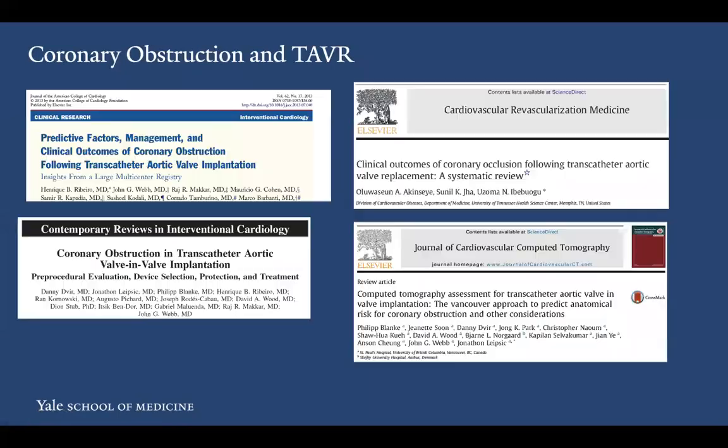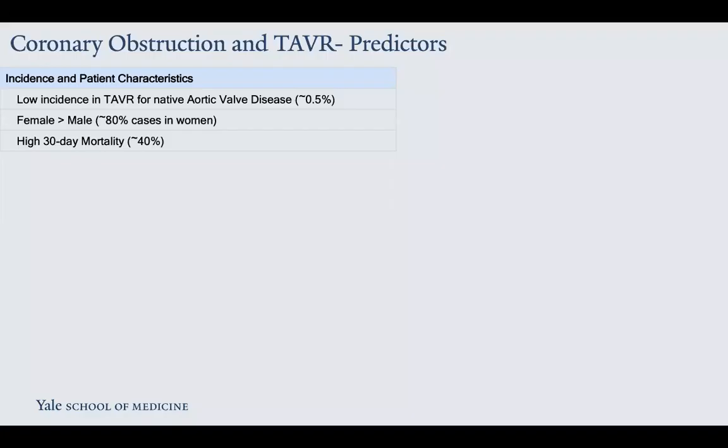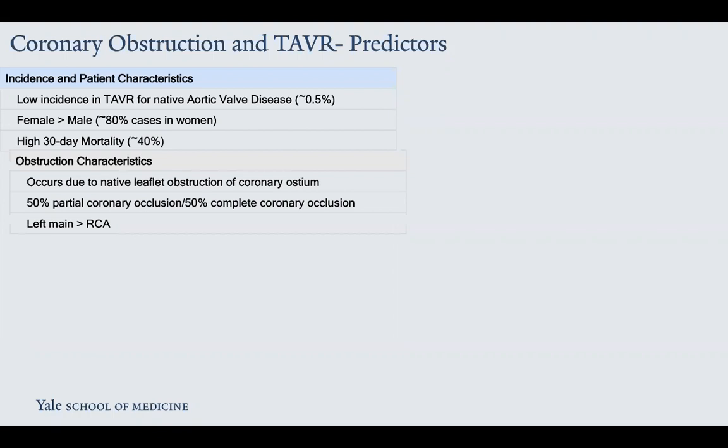So, coronary obstruction after transcatheter aortic valve replacement. Plenty has been written about it. A lot of things have been researched and tried to understand in retrospective analysis, looking at why it happens. It tends to occur in less than 1% of patients, about 0.5%. It tends to occur much more frequently in women than in men, and has a very high 30-day mortality.